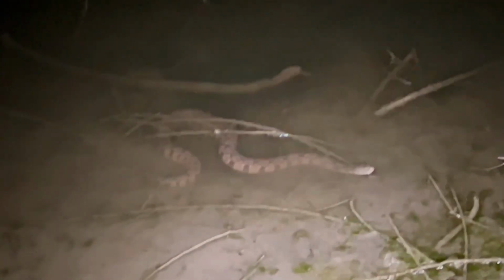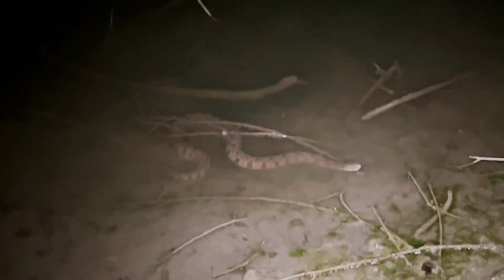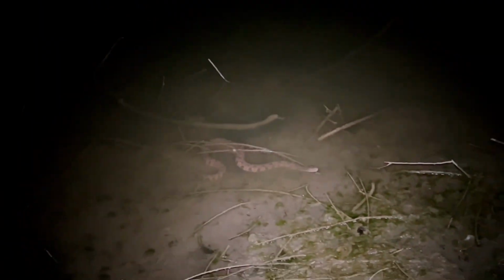Holy cow. Yet another diamondback. I've not gotten all of them on camera, but we have seen quite a lot tonight. That's a good size one for sure. Won't be able to get to it, unfortunately. There's a bullfrog there.